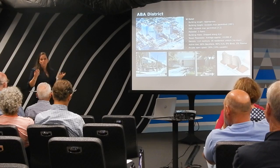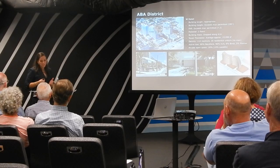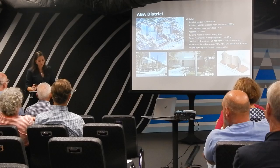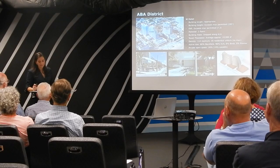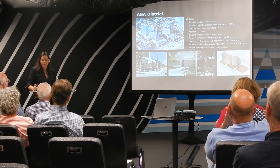Now, for the W Hotel, which we're actually in today, the building length in this particular example is appropriate because the development is composed of 3 separate building pedestals that are no longer than 200 feet each in length. The ADA permits a maximum building height of about 200 feet as of right.